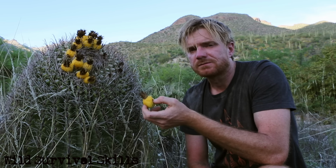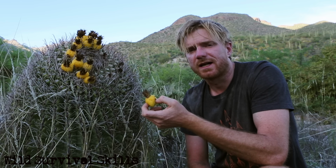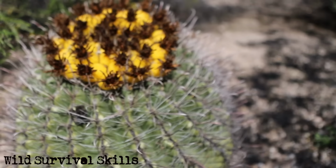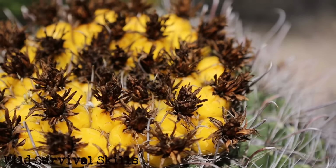Another thing to note, that when you look inside, there's a ton of seeds. Those actually chew up fairly well, and so you can just eat those seeds. There's proteins and little bits of oil in there, so really good stuff for you. Barrel cactus is going to be my staple, and there's a ton of it out here.